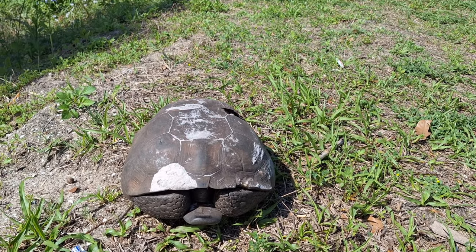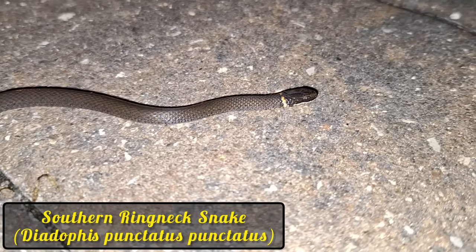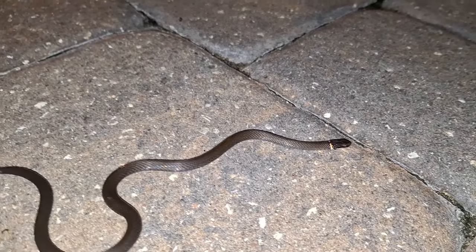Capiche? And the first snake I found at night this year was this little ringneck snake, just crawling on somebody's driveway. And right behind it was a very large Cuban tree frog, which I captured in that butterfly net. So I wonder if he was thinking about eating this guy.